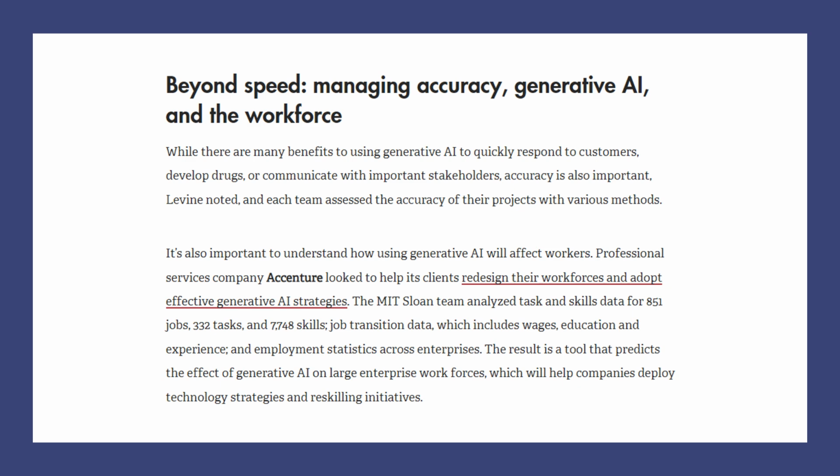Professional service companies, that's the second example, Accenture, looked to help its clients redesign their workforces and adopt effective generative AI strategies, right? The MIT Sloan team analyzed task and skill data for 851 jobs, 330 tasks and 7,748 skills, right? Job transition data, which includes wages data, education, experience, and employee statistics across enterprises. The result is a tool that predicts the effect of generative AI on large enterprise workforces, which will help companies to deploy technology strategies and reskilling initiatives.